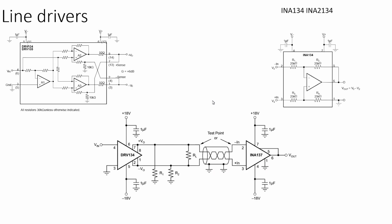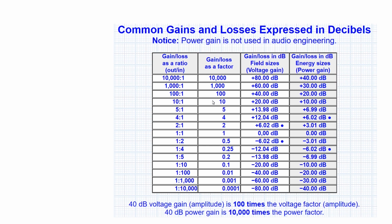There are a couple of examples of line drivers. For those who are not very good at audio language, talking in decibels, I added a reference table to get some quantitative estimations of what numbers are behind the decibels. You can always come back to this slide and benchmark one or another statement.